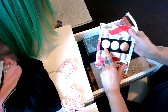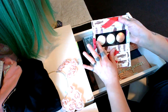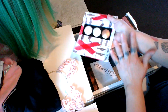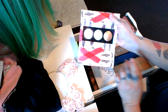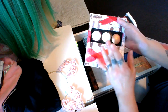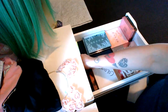This one has a pink reflect. This one has a gold reflect. Let me do a swatch. So that's what I'm saying. I got rid of the Laura Geller because I have this one, and this one's the same thing as the Laura Geller. I don't know if you see that. You see that pink? That iridescent pink? Like, OMG. And then this yellow is a little bit more on the glittery side. Look at that. And it has no cast.